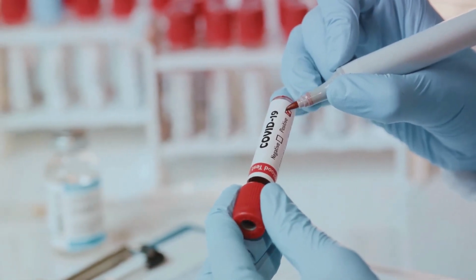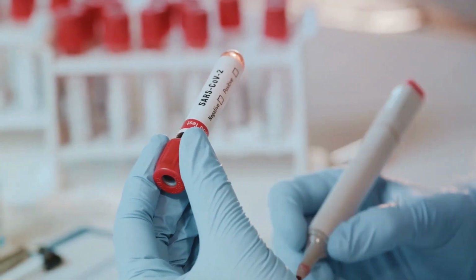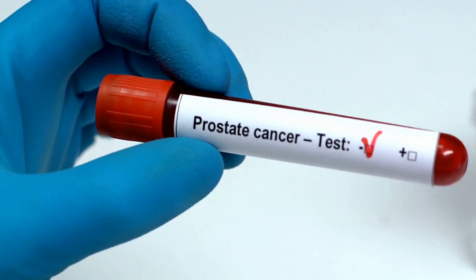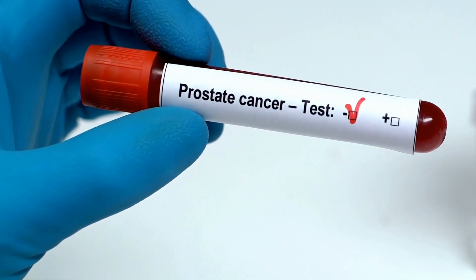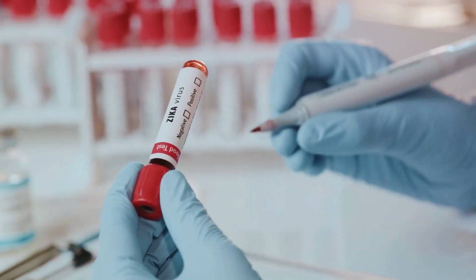Imagine a world where a simple blood test can not only detect but also monitor the progression of cancer, guide treatment decisions, and even predict relapse. This would revolutionize cancer diagnosis and treatment, making it less invasive and more precise. It's an exciting prospect, isn't it?